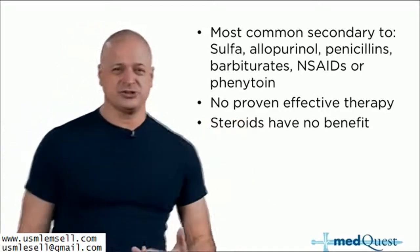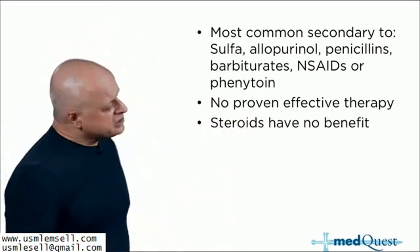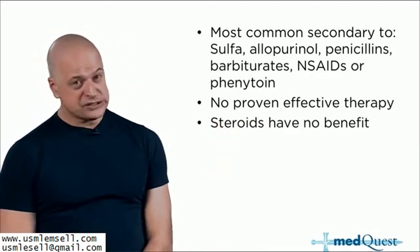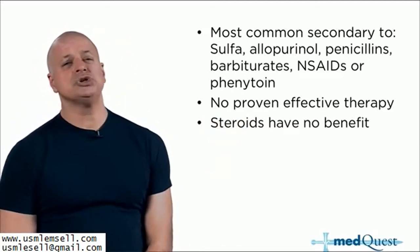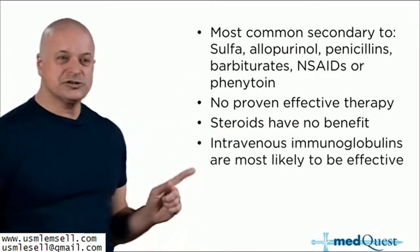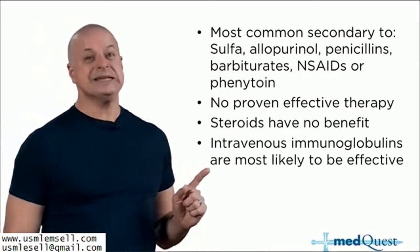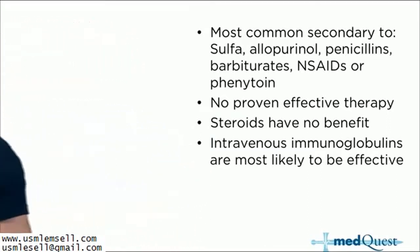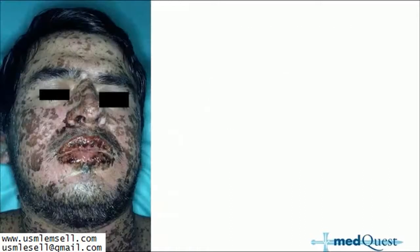This is a hard one for medical students. Like, no, please, I want to give steroids. No, Johnny, steroids won't help with Stevens-Johnson. Oh, please, you never let me give steroids. I want to give some steroids. It won't help. Use intravenous immunoglobulins. Really? Yeah. Use your intravenous immunoglobulins, or you won't stop this, because these are people.